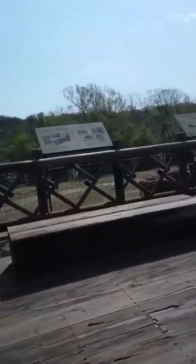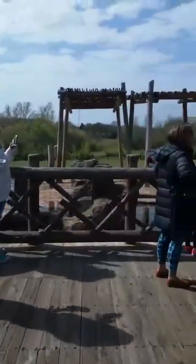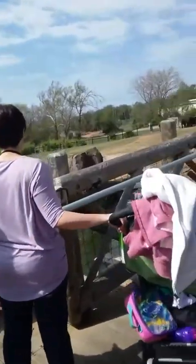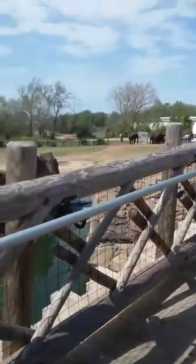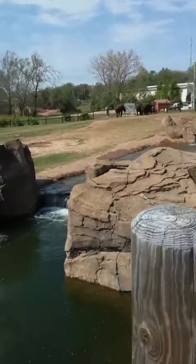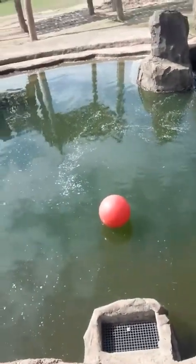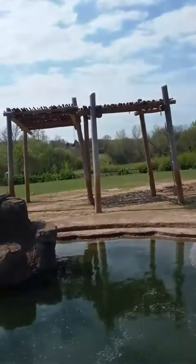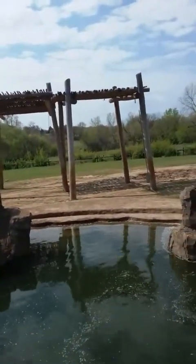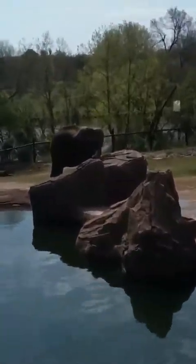Well, anyway, we're up here to the top here. How's it gonna get down there? Okay. This is a little pond that they play in. There's the ball. And there it is. Look, they actually play in those areas. There's one over there. So we zoom in here a little bit.